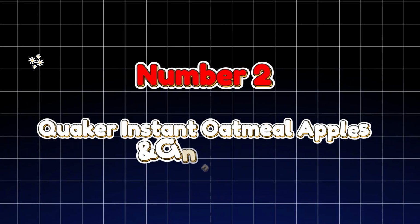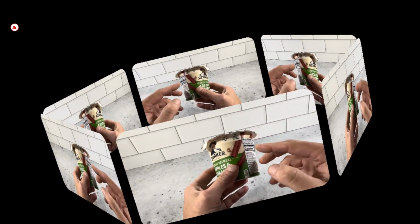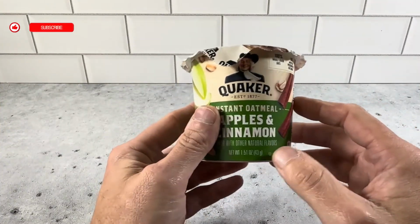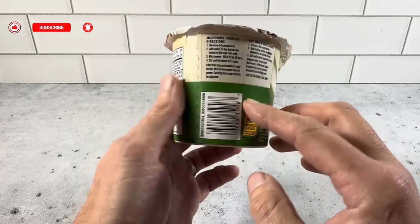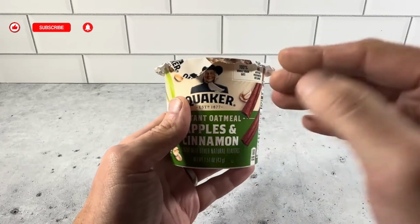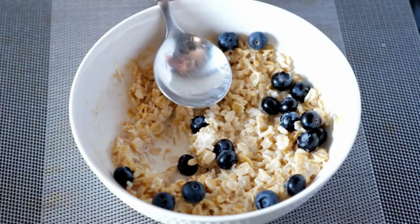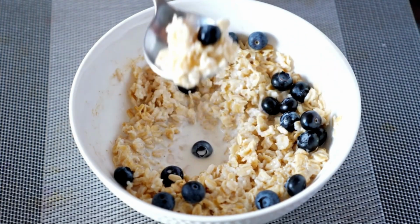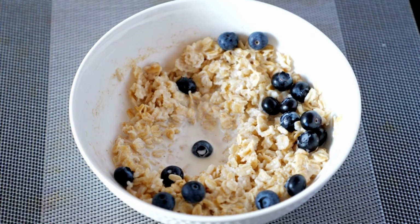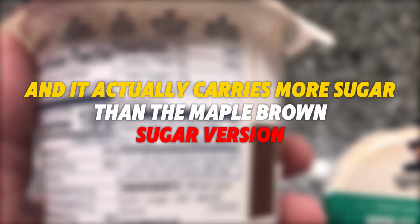Number 2, Quaker Instant Oatmeal Apples and Cinnamon. Apple and cinnamon sounds like something homemade, something real. That association is doing a lot of work on that box, because the apple in there is a dried, sugared fragment that's been processed to survive months in a foil pouch. It delivers almost no fiber, no vitamins, just a bit of texture and a flavor cue that makes your brain think healthy. And it actually carries more sugar than the maple brown sugar version.